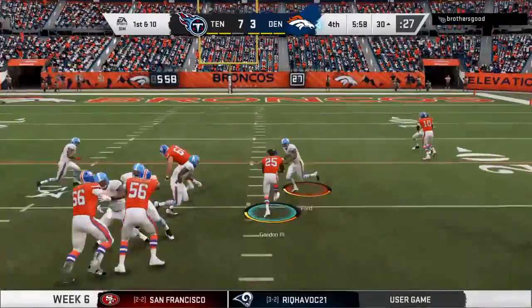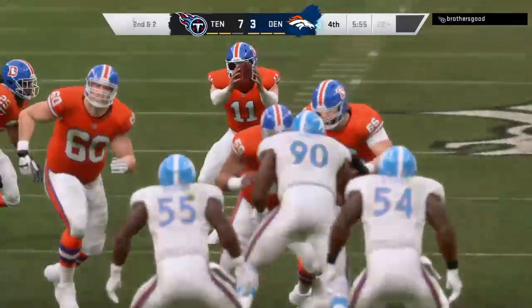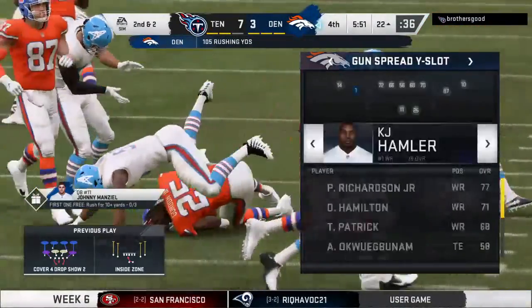They'll run on first down. It's Gordon. And the result here, a pickup of 8. Leaves him with 2 to go on second down. That's a strong pickup right there on first down.